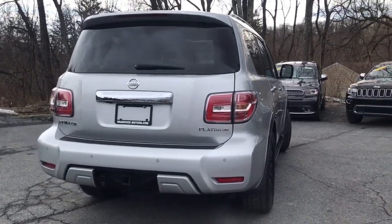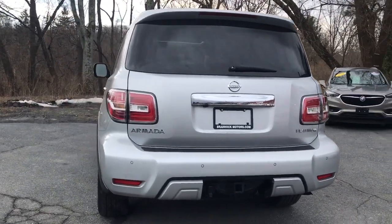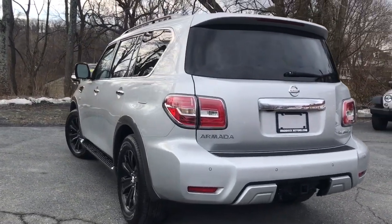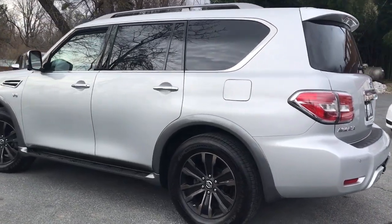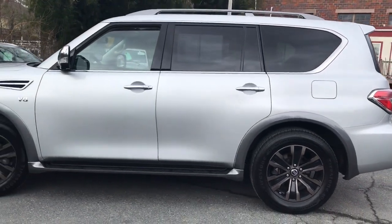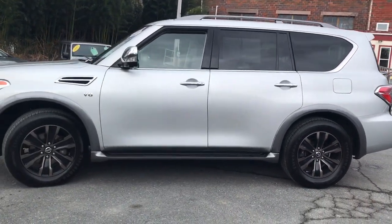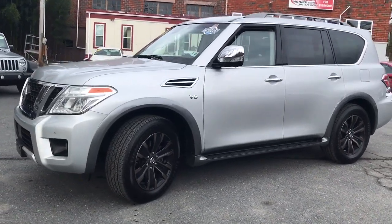These are just some of the great options this vehicle comes with: navigation system, sunroof, moonroof, electronic stability control, seat memory, trip computer, power windows, bucket seats, four-wheel disc brakes, power steering. Get the full-size SUV that's as capable as it is comfortable. This Armada does it all in style.